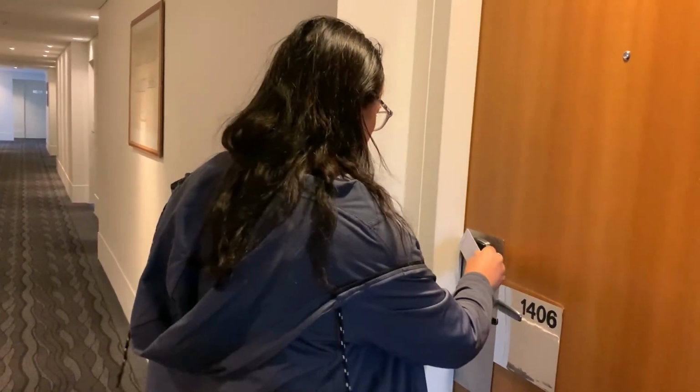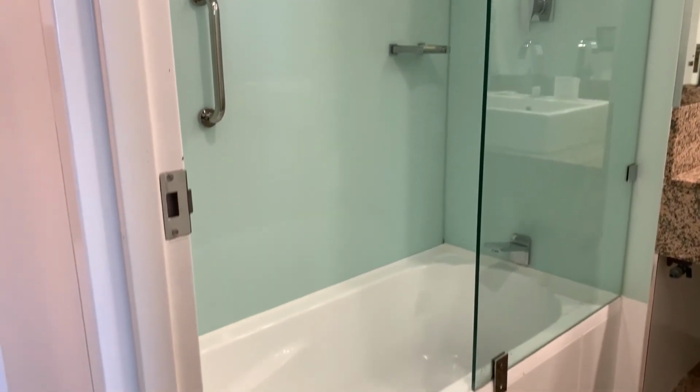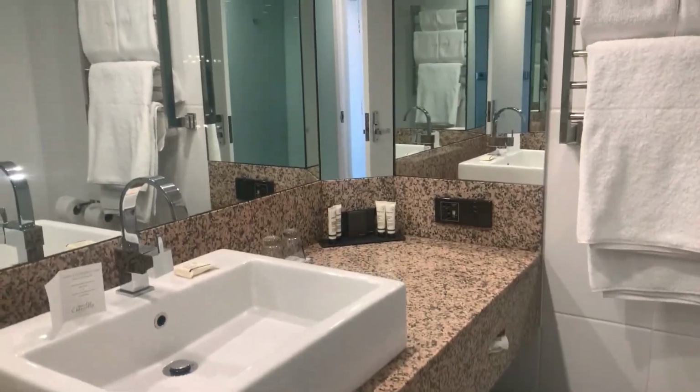So we have pulled into the Hotel Grand Chancellor here in Hobart. This hotel is freaking awesome. We have got a waterfront view. I'm going to flip it around and I'm going to show you in a minute.